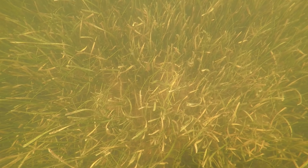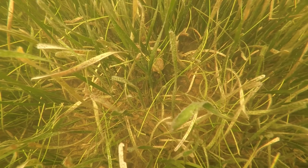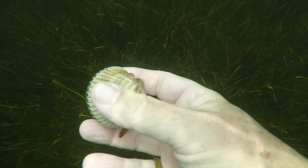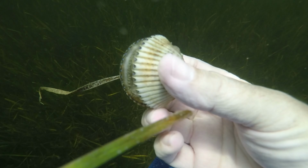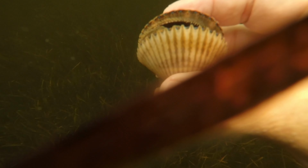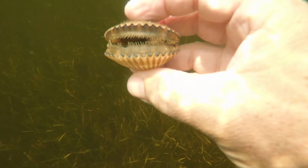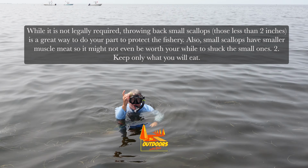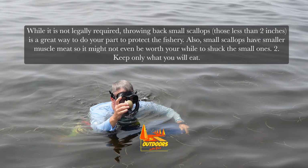So guys, if you're curious what scallop diving looks like once you're underwater, you're looking for one of these guys, most of the time just sitting on the bottom. Every now and then they'll try to scurry off when you go to grab them, but most of the time that's not the case. We're in about 6 feet of water, you swim down, grab them, put them in your bag. Got a scallop?